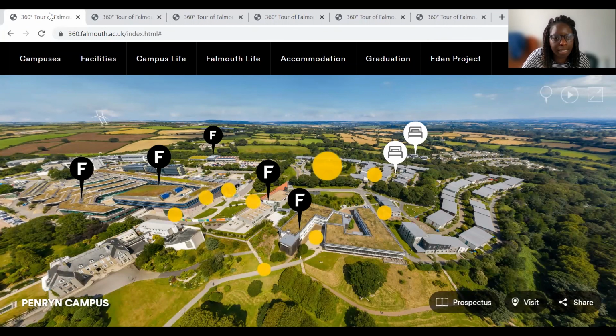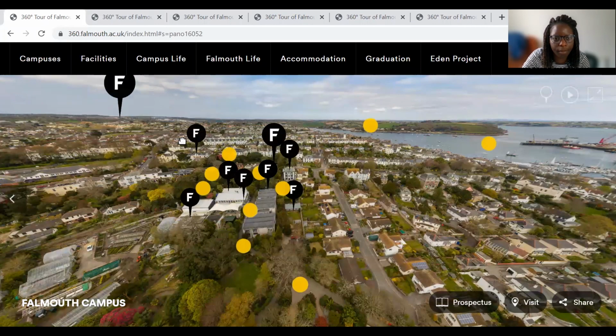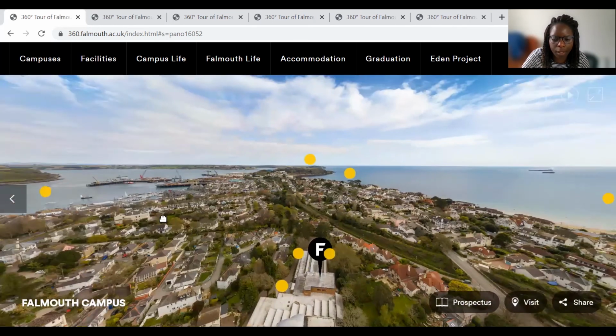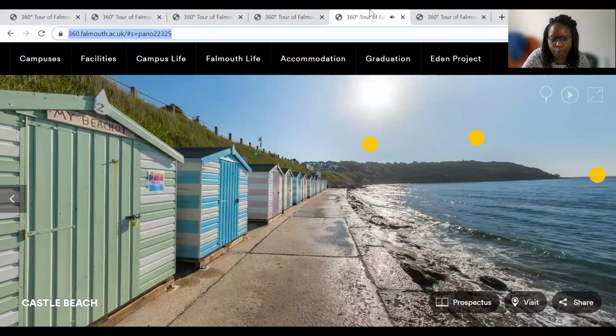Falmouth University is also split into two campuses. So actually we can look at the other campus, which is just 20 minutes away from the first one. Over here, you find the same thing. You've got the Fs, which symbolise the different subjects, and also the circles with points of interest. My favorite feature is at this particular campus. And if we just rotate the page around here with your mouse, you will see that on this side, we've got a selection of beaches where students can go to relax, socialise, or perhaps spot dolphins and seals sometimes. Just to give you a sense of what these beaches look like, here are some of the images you can see when you click on them.